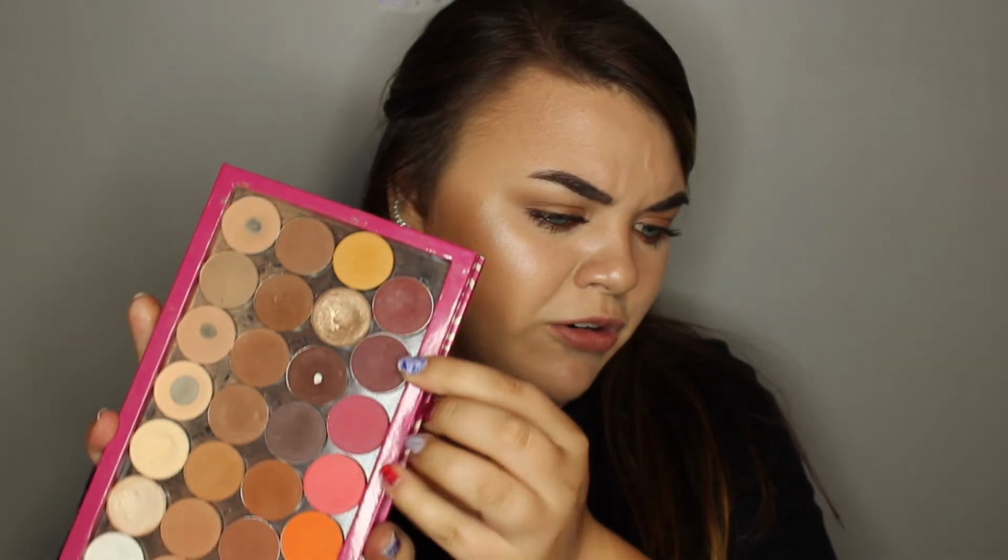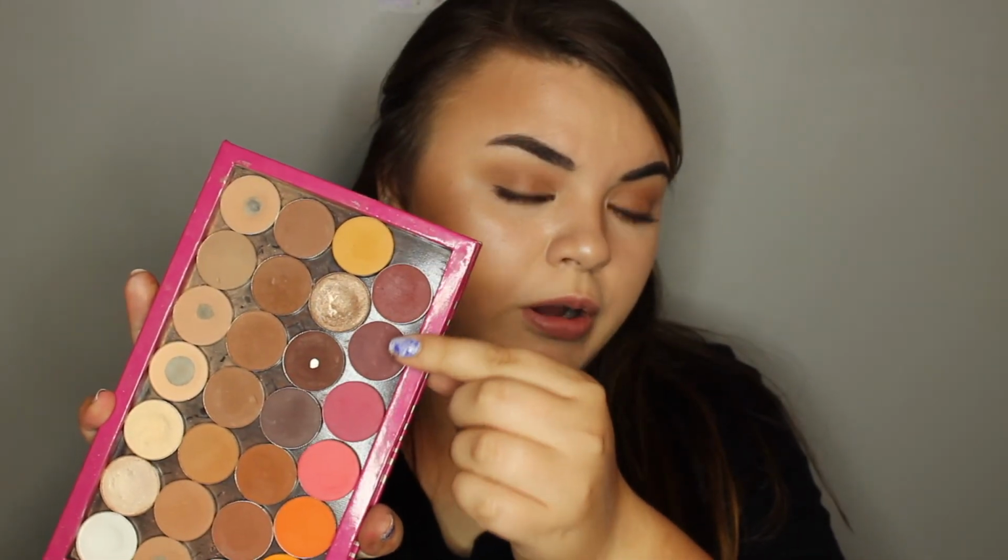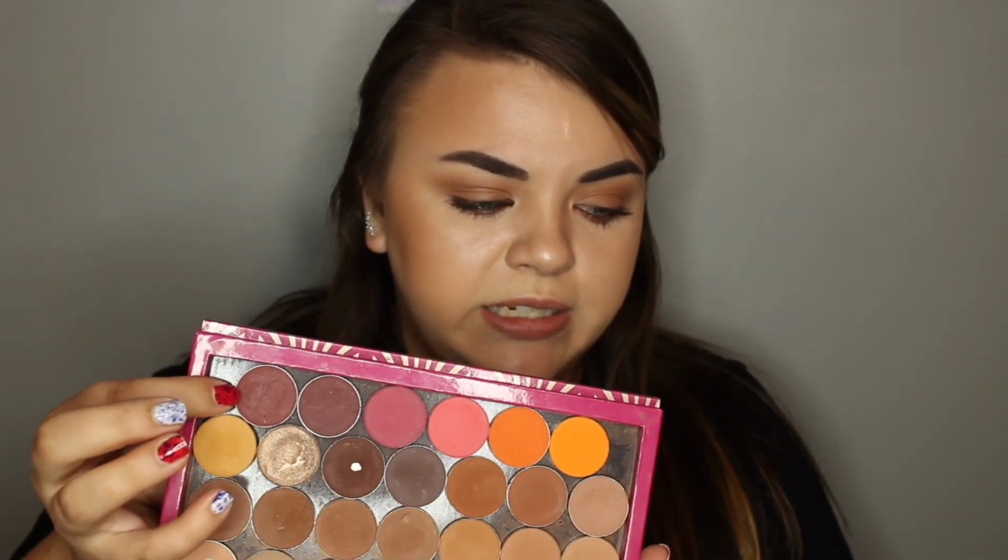I use Bitten. Even if I don't use it on the top, I'll stick it underneath the lower lash line, and it brings out my eyes. It makes them pop so well. Those two colors really are the same. The undertone might be a little bit different, but they are very similar, so I just use them interchangeably. I like having them both in here because this one is a little bit cooler, and this one's a little bit warmer.